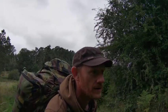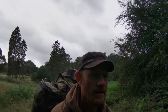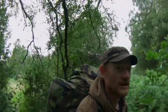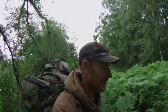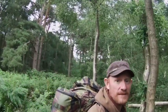So I did set it up a couple of days ago just to test it all out, but now tonight I'm going to be sleeping in it, and hopefully, fingers crossed, it stays dry. It's been wet these last few weeks, but today we finally got a dry day. So here we are in the Woodlands.